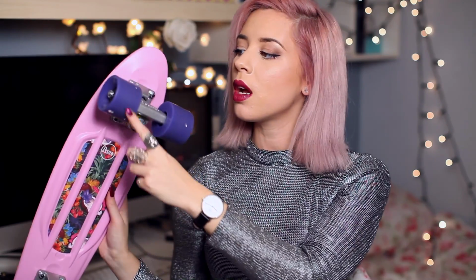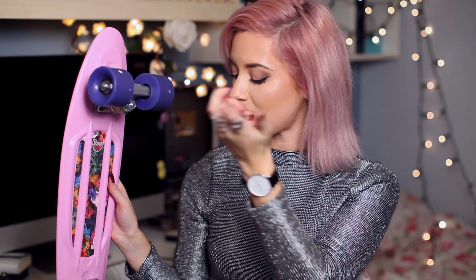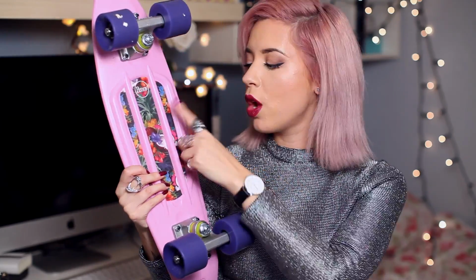Excuse me, I have fake snow. I took this along with me to Winter Wonderland as I was skating around Hyde Park, so it has still got snow on it. You can have colourful stickers on there as well. I went for a tropical print and this one was £89. If you want to see the video of me learning how to skate it, which if I can do, I'm sure anyone can do, and I wasn't wearing the correct shoes and I still managed to learn, then I'll link that below.